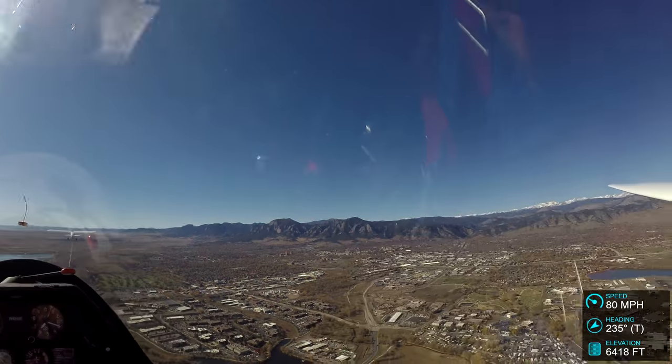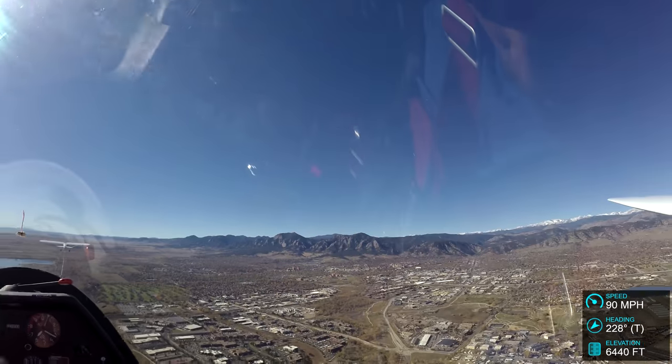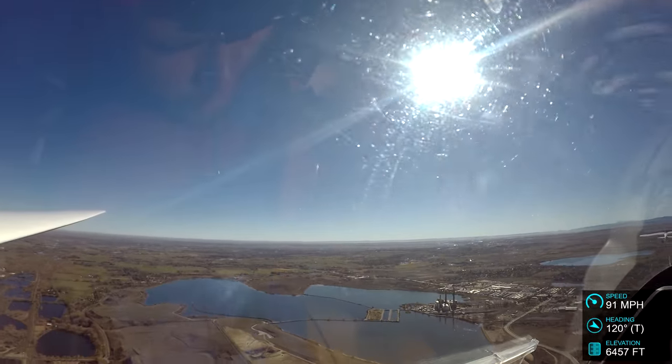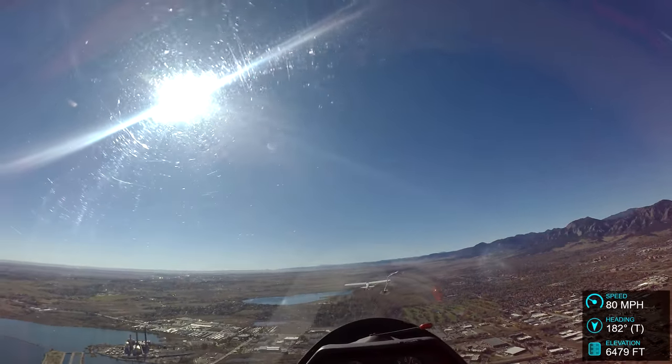Glider and tow plane off your right wing tip up high, so they're not a factor. All right. So I see him. You're good to get off if you want. All right. He's clear to the left. We're clear to the right. Release.